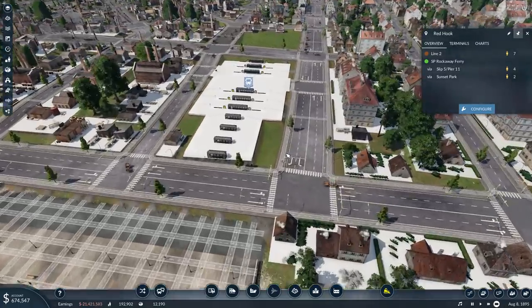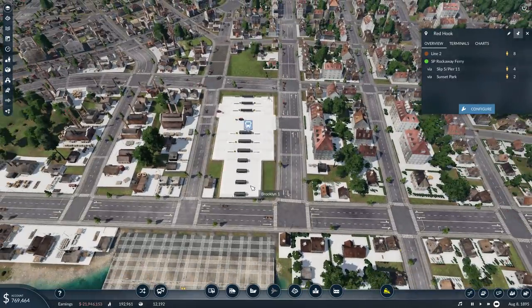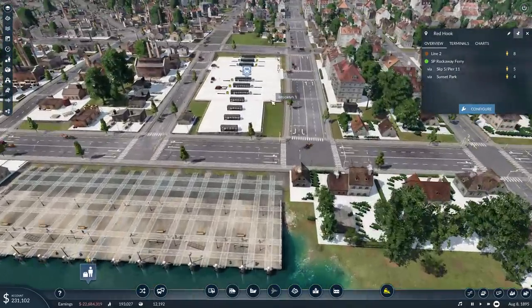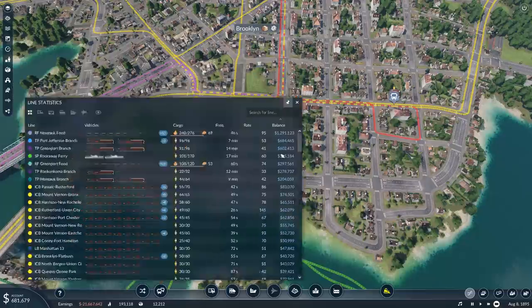Now, is this an elegant solution? No, it's really not. Is it going to stay like this? I very much doubt it. I'm probably going to come up with something else. But for now, just in terms of getting passengers to here, this is the best way to do it. Now, what I want to do is just have a quick look at the lines.